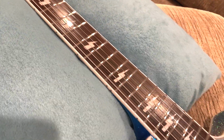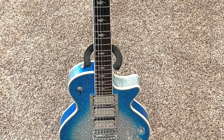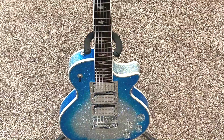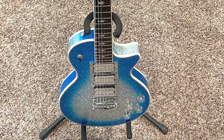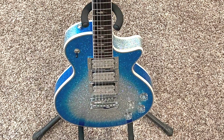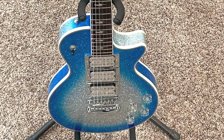When I first saw photos of this guitar online, my thought was, what is this blue thing? Because I know that in his time with Kiss, Ace Frehley back in the 70s played a tobacco burst Gibson guitar, and he very frequently had a black one and a cherry sunburst. So why this bright blue? Let's look at the evidence.